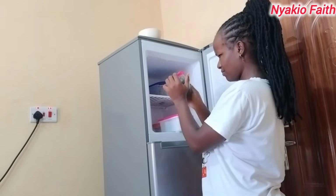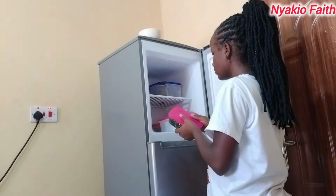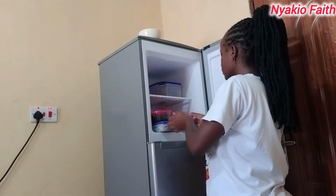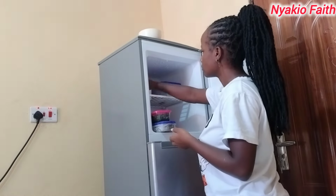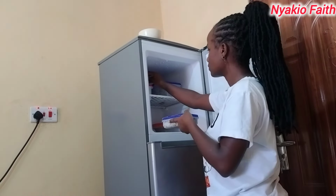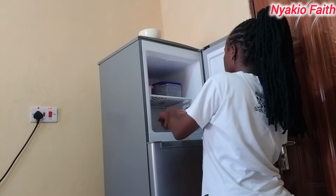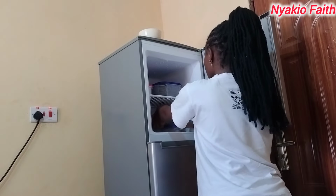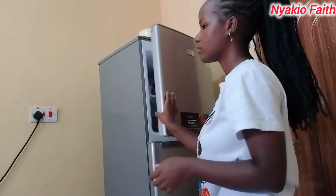The uncooked one, the one that is not fried, not the cooked one. Yes, I just store them here because some things, you just buy them and maybe you don't really know how you want to cook them. Or you just buy them because you've found a really nice price at that time and you don't want to miss out. So the freezer helps so much. It has helped me so much in a lot of ways when it comes to food.